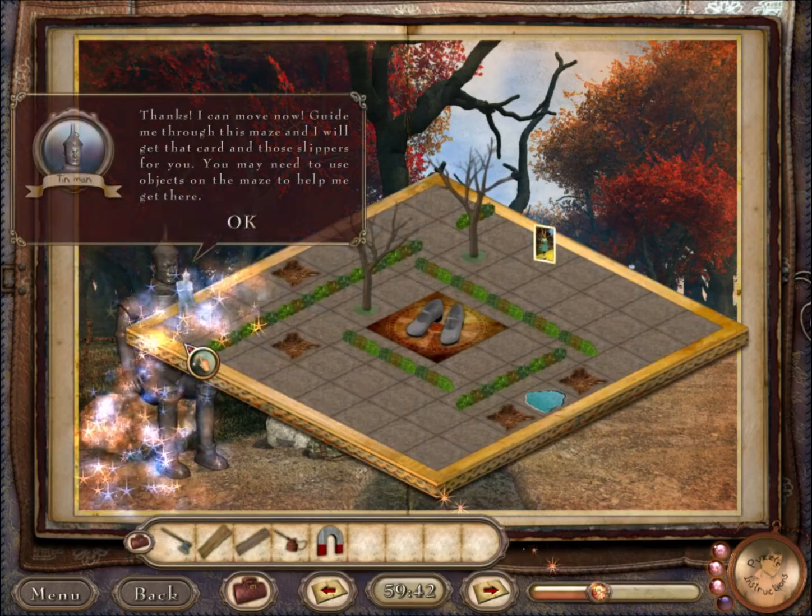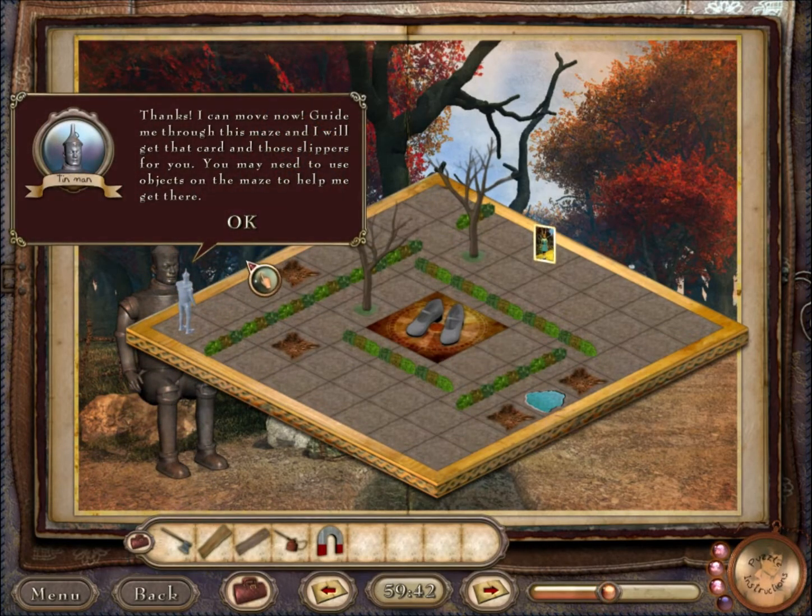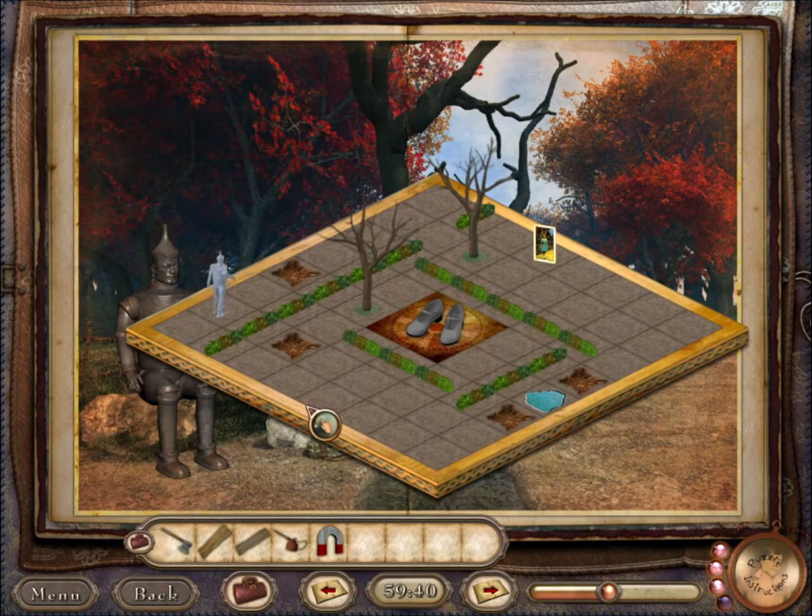Here, Tin Man, have some oil. Thanks. Guide me through the maze. I'll get the card and those slippers for you. Oh, well, that's nice. You may need to use objects on the maze to help me get there.